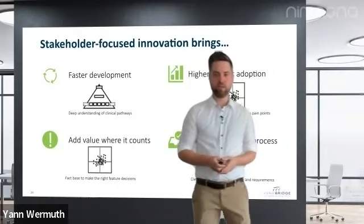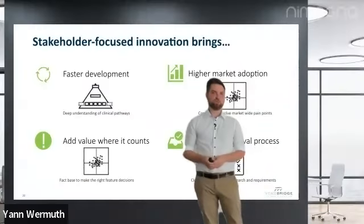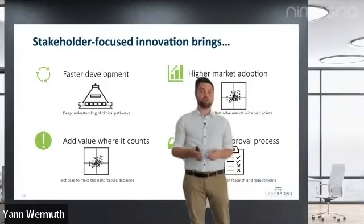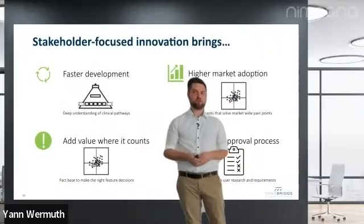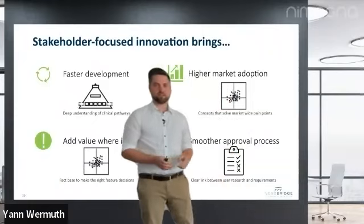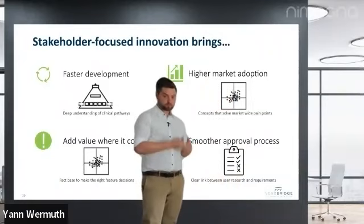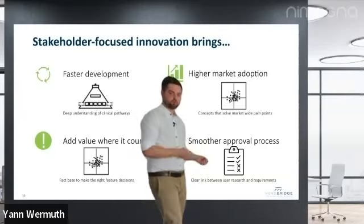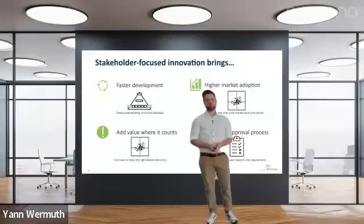So again, same thing for the value map. You know exactly where to focus on first. Even there, it can happen that you get a problem in the value map that is maybe technically hard to solve, where you really have to create something breakthrough, but you know it's worth it. So you add value where it counts. And on the very last step, the smoother approval processes, I mentioned this just before, creating this clear link between user research or usability research and the requirement speeds up the overall process.